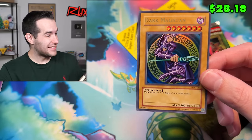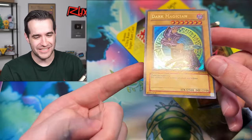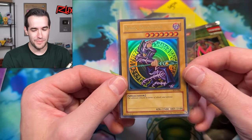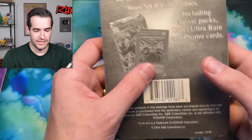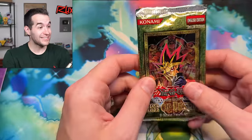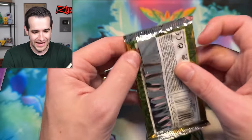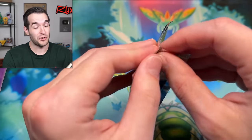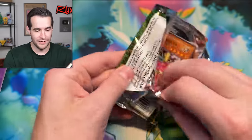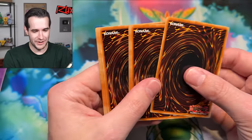SDY Dark Magician! Okay! That's pretty sick. It has some damage to it. That's not bad. SDY Dark Magician. This must have been packaged a long time ago because 2004. Wow. Dark Magician SDY? That was first edition. Can you imagine? There's no way it'd have been first edition. Surely not. Okay, rise it. That's pretty cool, actually. That's one of the best promos I've ever gotten out of a third party pack. That's pretty sweet. And SDY Dark Magician is nice.